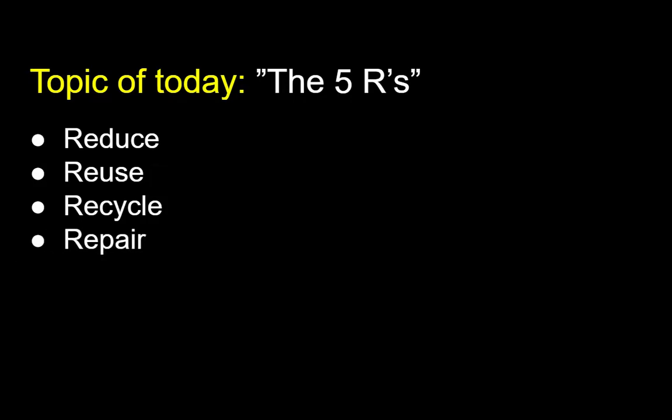But these 3 are not enough. That's why I put number 4, which is repair. Maybe we should go back in time and not throw away everything immediately when it is broken. Now this could be small things like a pair of socks, a pair of trousers, or bigger things such as a TV or a computer. Don't throw it away immediately. Try to repair it. Now, I'm very much aware that businesses nowadays don't want you to do this. Whenever there's a small thing wrong with your computer, your phone, whatever, they expect you to buy a new item. But that creates a lot of items to be recycled, if they are recycled. So let's repair a little bit more.